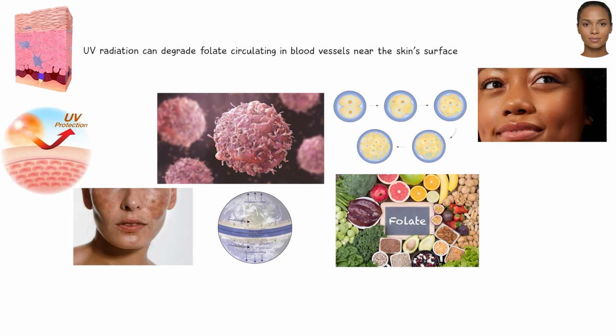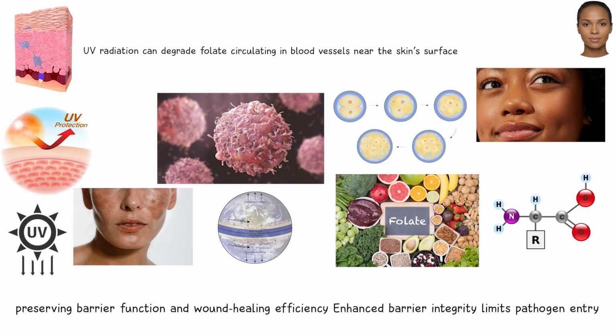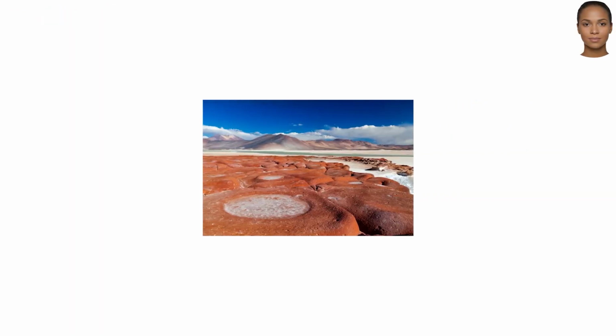Medium brown skin also exhibits lower rates of photoaging. Structural proteins such as elastin and collagen degrade more slowly under UV stress, preserving barrier function and wound healing efficiency. Enhanced barrier integrity limits pathogen entry, which historically mattered in humid, microbe-rich environments.